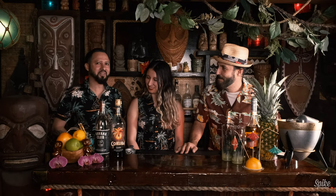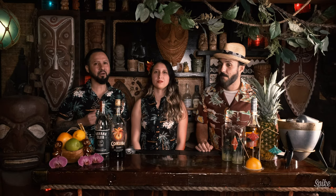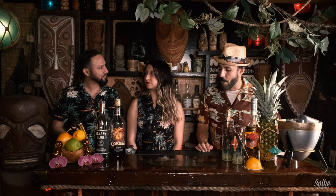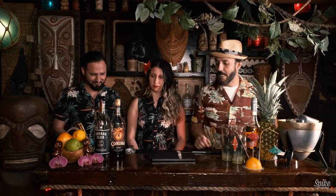Tell me the way that we're going to make the sweet and sour mix. We're going to go with 50% simple, 25% lime, and 25% lemon juice. We feel like it balances out the acidity of the lime, making it a little bit sweeter. That's how we like to make it. Well then, let's start with cutting a lime in half.